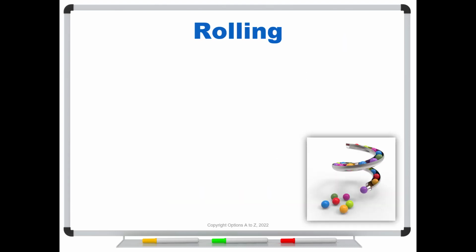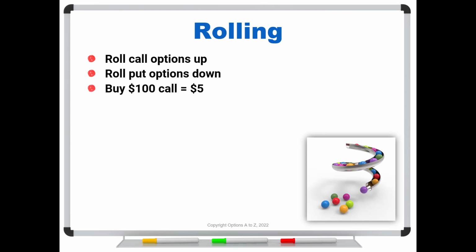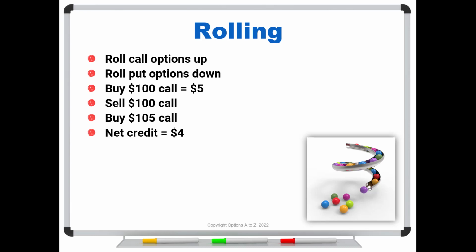So first off, remember what rolling is. As a basic rule, we are going to roll our call options up and roll our put options down. So for example, let's say that you buy a $100 call, you spend $5 for it, and at a later time, the stock goes up. It's moving in your favor, and you're able to now sell this $100 call and simultaneously buy the 105 call. And let's say that it's trading for a net credit of 4. So this trade, selling the 100 call and buying the 105, is a vertical spread. That's the way that you would enter it into your broker's platform. You would sell the 100-105 vertical spread for a credit of 4.